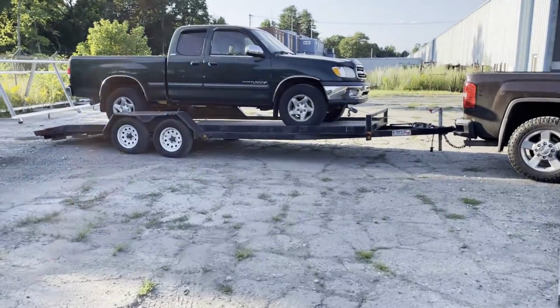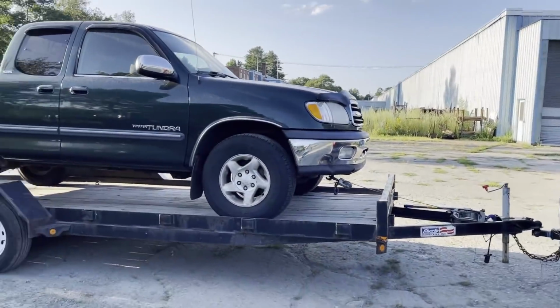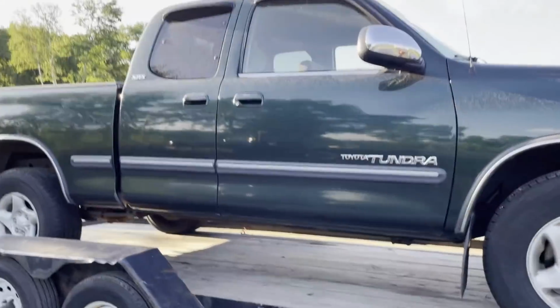That's how we do it out here in rural Vermont. Strap her down and we'll be good to go. Take her to the dealership. It's about, whatever, 30 minutes away or something.